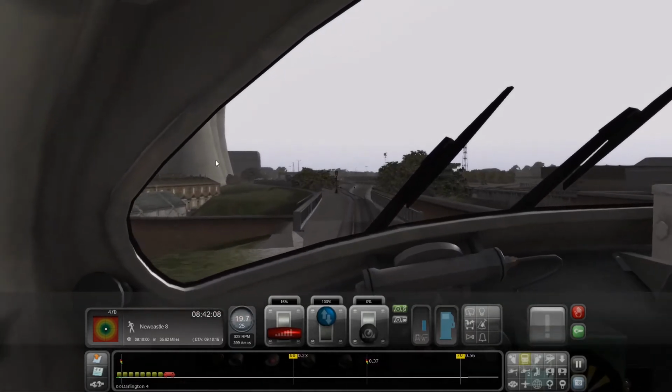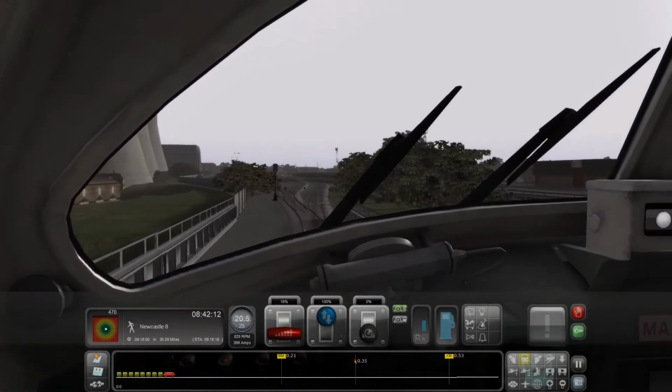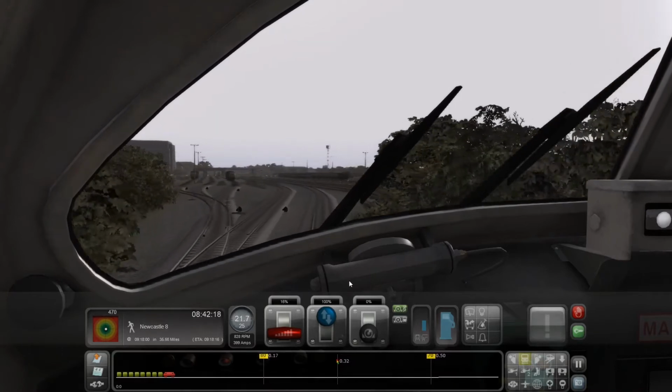I don't remember ever seeing some cooling towers just outside Darlington. That's not very realistic. But maybe in the 80s there was some cooling towers there.